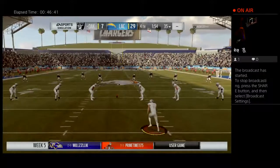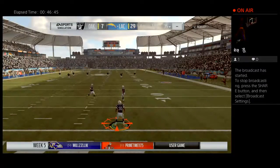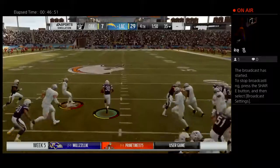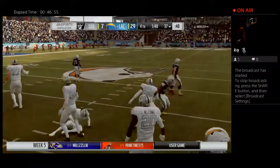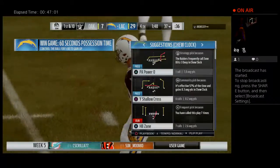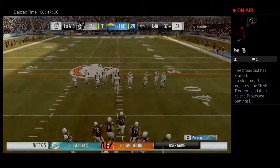Tavecchio now to kick this one away. Here's Eckler to return it. And he nearly broke that for more, but as it is, they'll start this drive at about the 37-yard line. The Chargers offense gets set. They head back onto the field. They have the big lead here late. They protected their home turf well, didn't they?